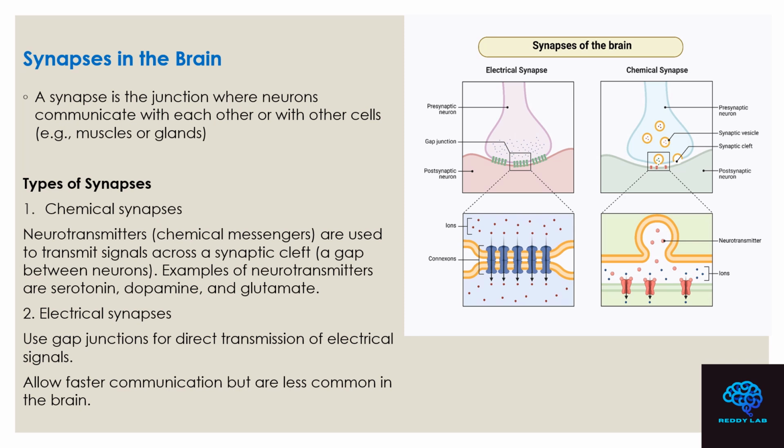A synapse is the junction where neurons communicate with each other and with other cells, for example, muscles and brain. There are two types of synapses: one is chemical synapses, another is electric synapses. Chemical synapses mainly use neurotransmitters to transmit signals across a synaptic cleft, a gap between the neurons. For example, serotonin, dopamine, and glutamate.